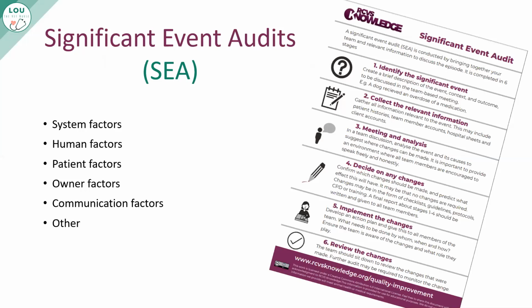Significant event audits look at the system factors, the human factors, the patient factors, owner factors, communication factors, and other factors. Some of the things we look at in practice don't cover all of these different factors, but it is always important to consider them. You can see on the right of the screen that RCVS Knowledge have created a really simple walkthrough to help us manage this. Doing significant event audits in practice is a game changer because it changes the culture. It's not what that one person didn't do, it's looking at all of the different factors that led to the event happening, because often the person that makes the mistake is just right at the end of a long chain of events. So it's taking a few steps back and looking at the big picture.